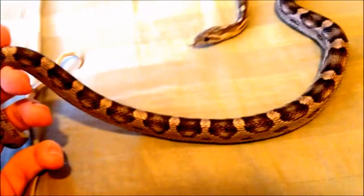But yeah, corn snakes, for a first snake, they're probably the best one, other than ball pythons. If you're unsure about snakes, like I was, before I got him I was pretty scared of snakes, but I thought they were cool, so I decided I'd get a corn snake just to see if I liked snakes, and I did. So if you're not sure how handling snakes is going to be, definitely a corn snake is probably the best beginner snake.